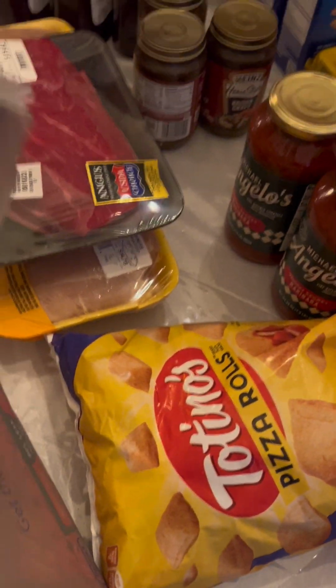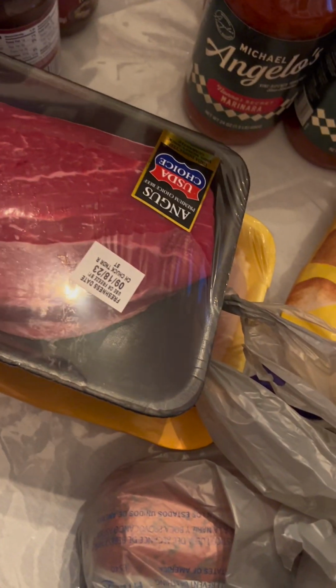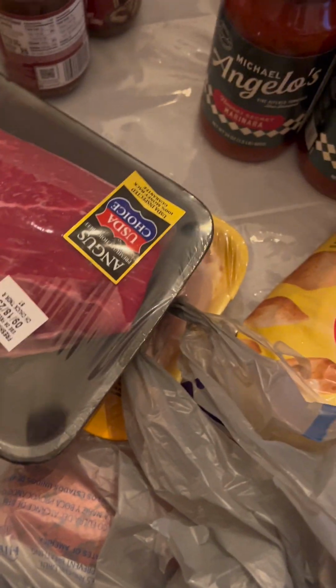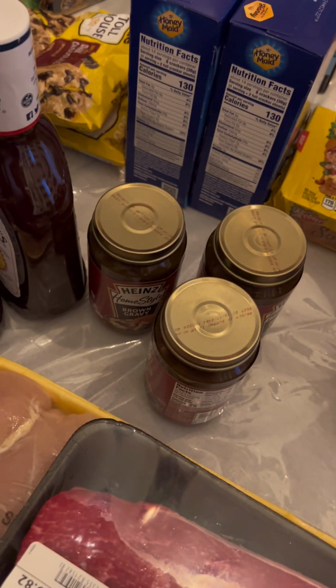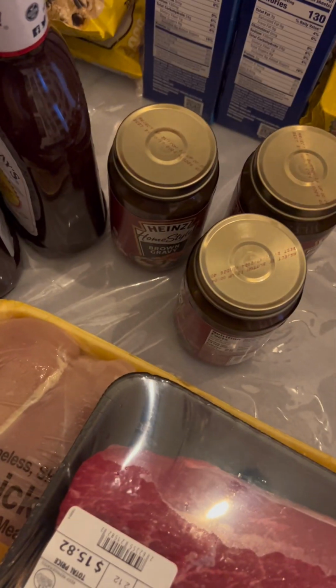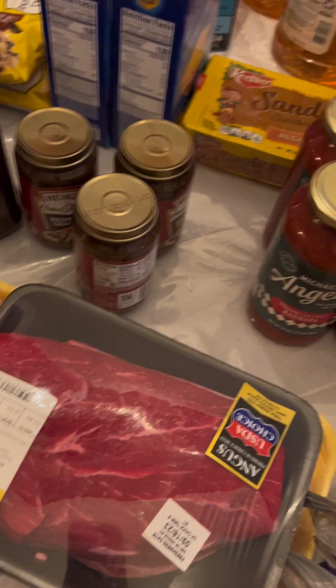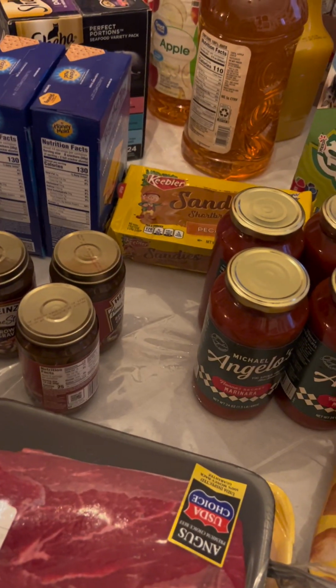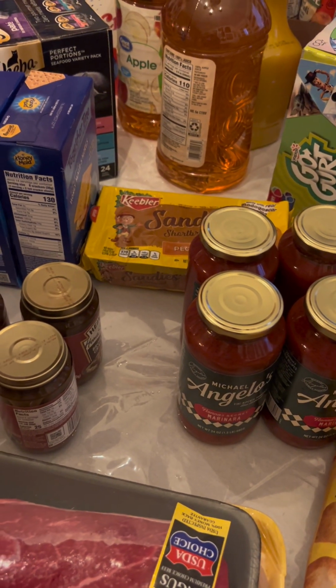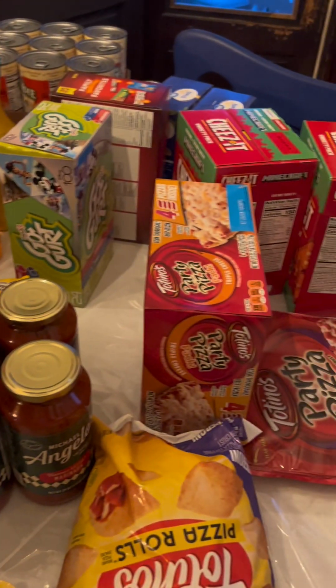We also got this roll of hamburger. I want to make some meatballs and a roast here and some boneless, skinless chicken breasts. And these little jars of homestyle gravy. Ed likes to have them available for his lunches. So I think that is about everything. This was a couple hundred dollars, I guess. We got about $40 back.